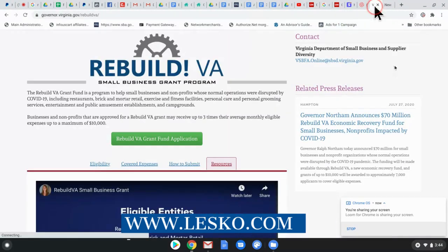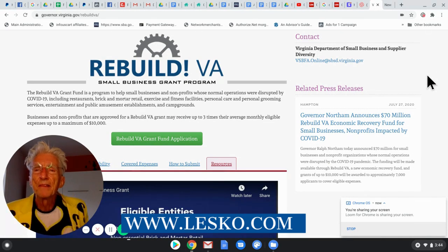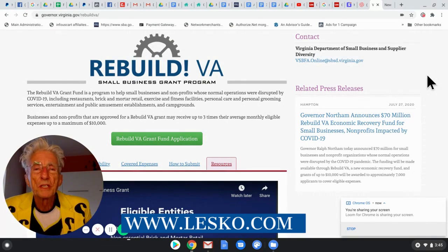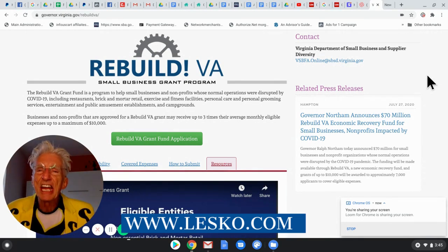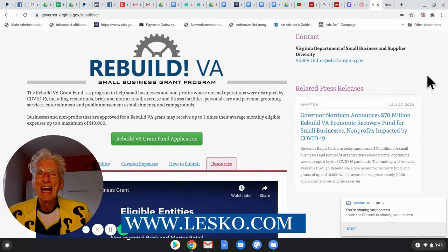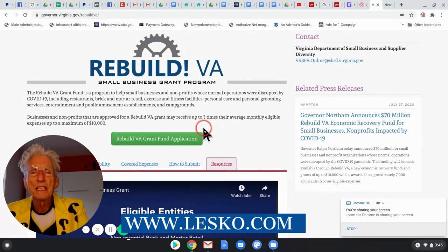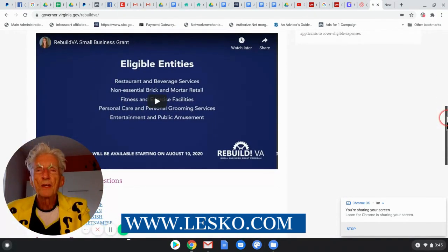Now, if you go and look at that, here's what it's for. They have $10,000 they're giving out. It's a grant fund called Rebuild VA Grant Fund, a program to help small businesses and nonprofits, remember that, whose normal operations were disrupted by COVID-19, including restaurants, brick and mortar retail, exercise and fitness facilities, personal care, personal grooming services, entertainment, public amusement establishments, and campgrounds. Businesses and nonprofits that were approved may receive up to 3 times their average monthly eligible expenses up to a maximum of $10,000. So this is to pay for your expenses.